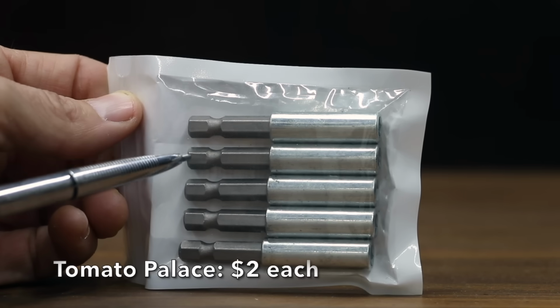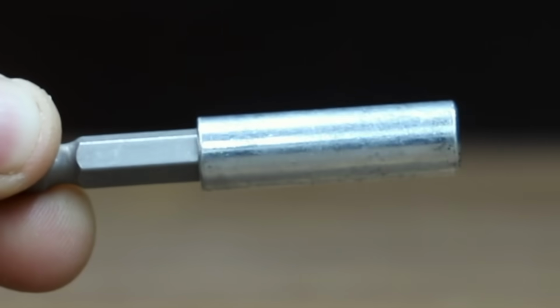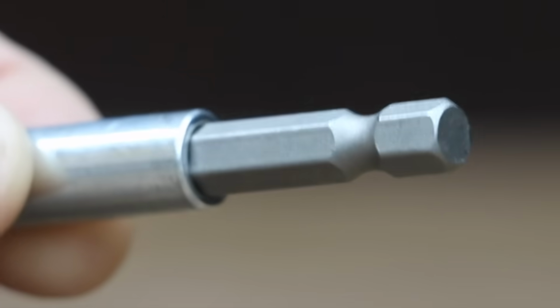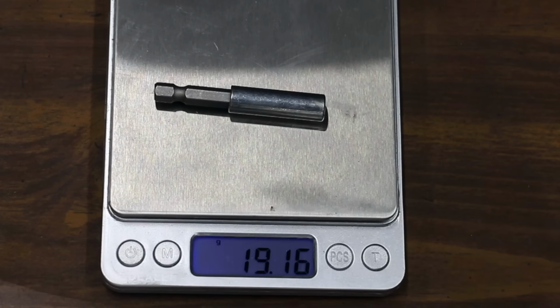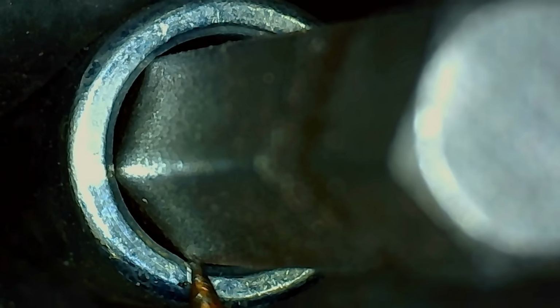With a name like Tomoto Palace, I couldn't resist testing this brand. It's $5 for 10 bits or $2 each. It claims to be made of industrial-grade heavy-duty chrome vanadium steel, and to have very strong magnetism, 2.4 inches in length. The Tomoto Palace brand is made in China. It's pretty light at 19.2 grams, and it has a 1/4-inch shaft that's been pressed into the round bit holder.